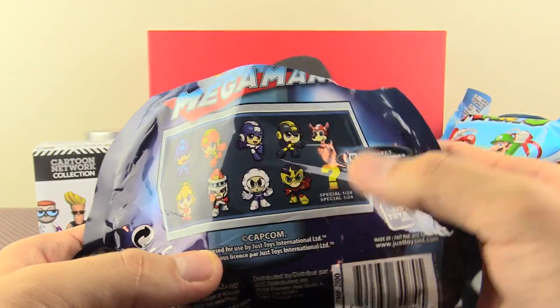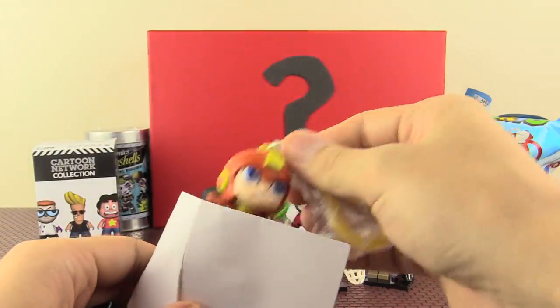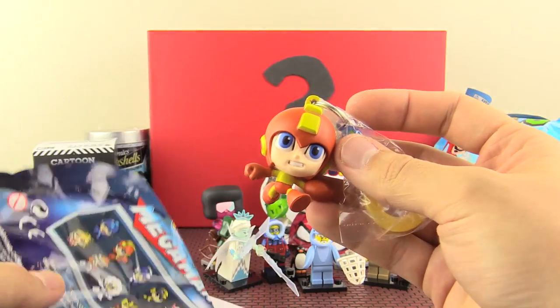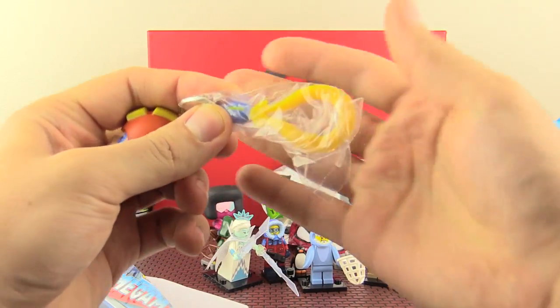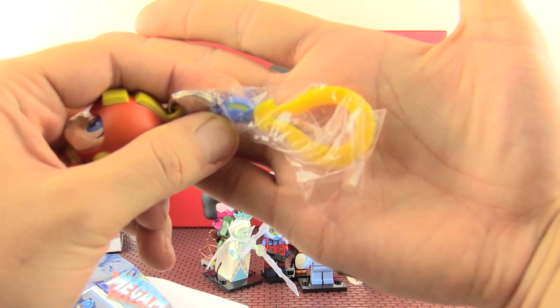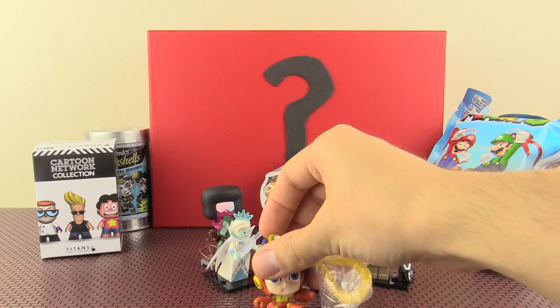So if we've already got the special figure, let's obviously try to get something else. Here we go. What do we got here? Ooh, nice. All right, so I think this is the fire-powered Mega Man, the one that also has the really, really cool hanger piece up top here. So you got the Mega Blaster with the actual blast firing away. Can he stand? Let's find out.